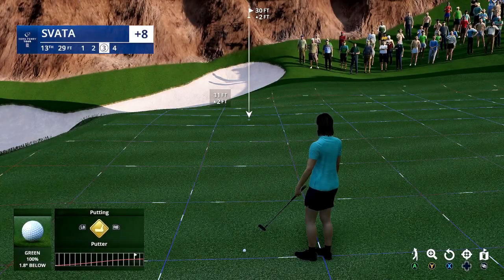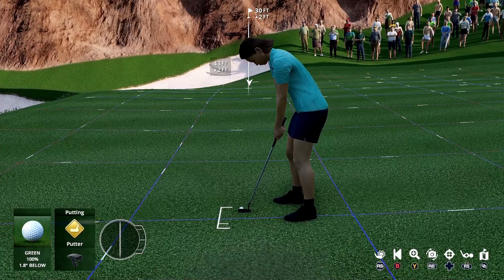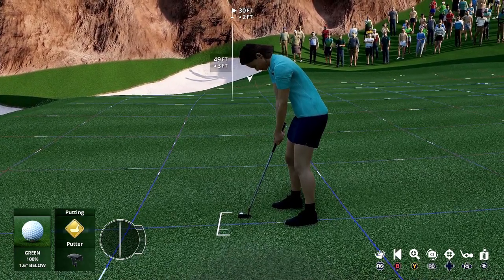That's a really solid shot. Smack bang into the middle of the green. She should be happy. A birdie opportunity here at 13. Yeah, we're going back up this incline from right to left. This is all about pace. You've got to give it a good wallop.